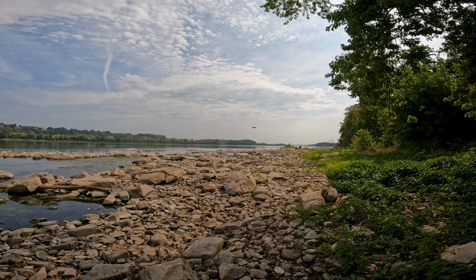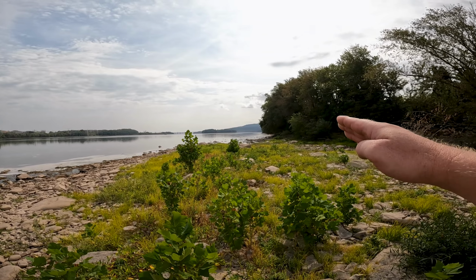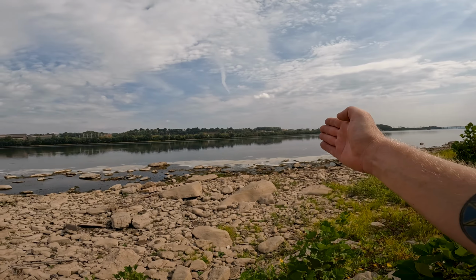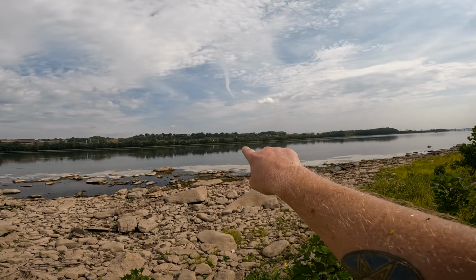And a lot more cobbly here. It does look like it's still the Epler though underneath there. You see that? Cobbles. And then right here, that's the underlying bedrock popping up. And now we're looking down around the bend here. And right there is where those structures are, or those forms, whatever you want to call them.